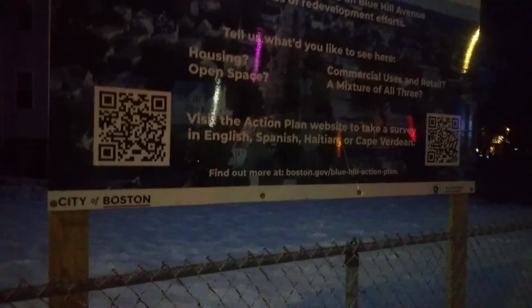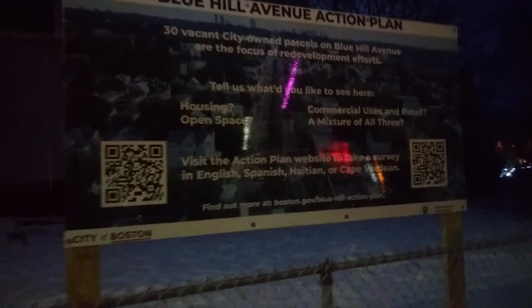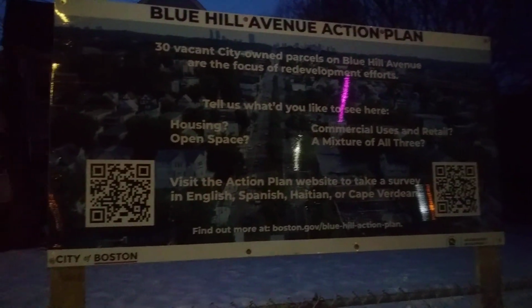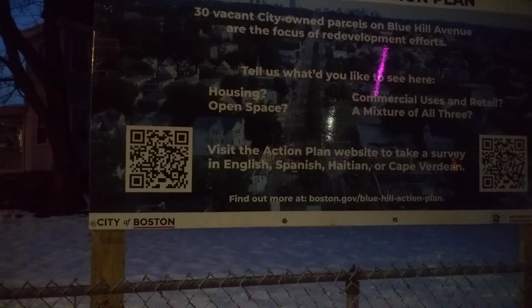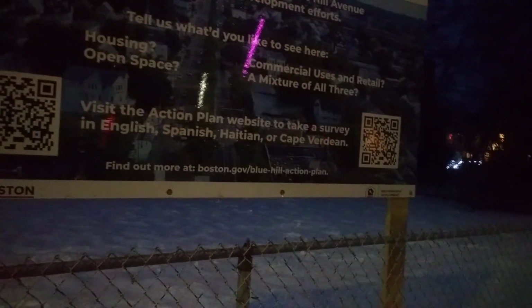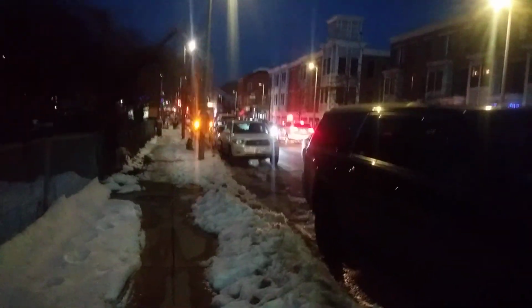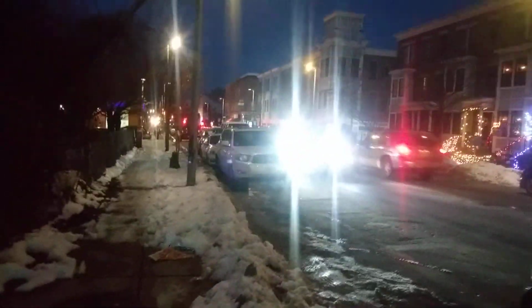I'm not sure if I'm giving the whole thing a good view. Hopefully the light is enough for you guys to see that. Find out more at boston.gov/BlueHillActionPlan. So check it out, for those of you who live in this area, or even if you don't live in the area, you still can voice your opinion. It doesn't say you have to live in the area to voice your opinion. It'd be nice for the people who do live in the area to voice their opinion.